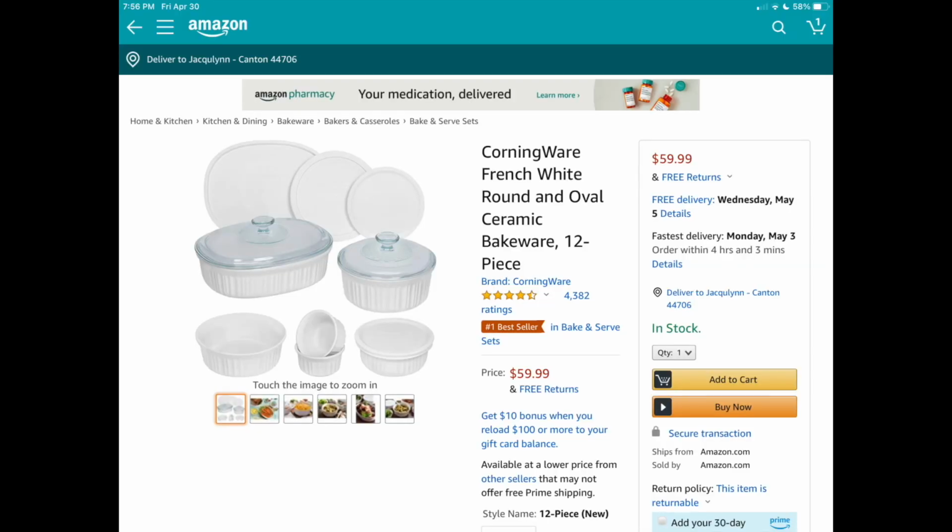Okay, and then the last gift I'm going to share with you guys is this French white round and oval ceramic bakeware set. This is a 12-piece set. I thought this looked really nice, and I think that if your mom really likes baking or serving food and nice looking dishes, this would be a really great idea for that. I mean, my mom always serves dishes in ceramic dishes like this, and I think it just makes the presentation so much nicer. And obviously you can put them in the oven and bake with them, which is really nice too. So just a few really good ideas for your mom for Mother's Day.